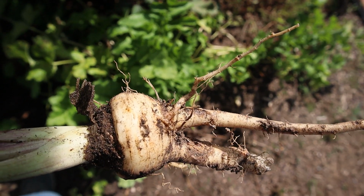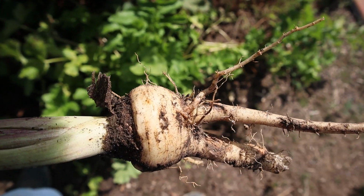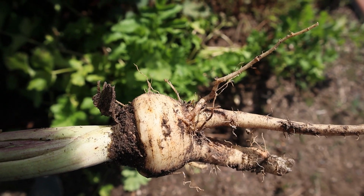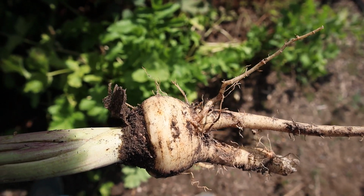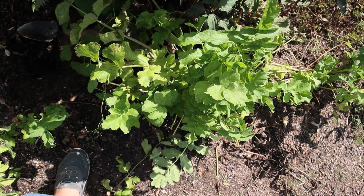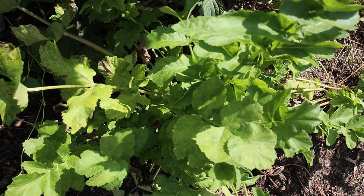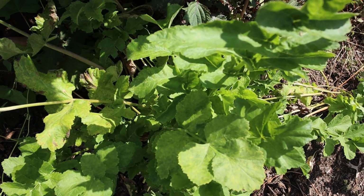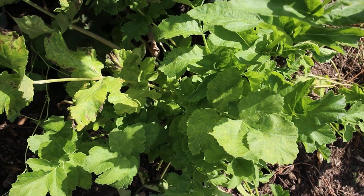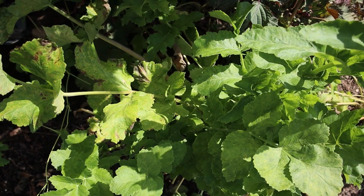I already dug larger roots, and I prepared some dishes, especially soups with them. But I will leave the rest of the roots to get bigger, and I will save them for the winter months. So it was a great surprise that from one plant I can have greens for the whole season, spring, summer and fall, and then dig the roots.